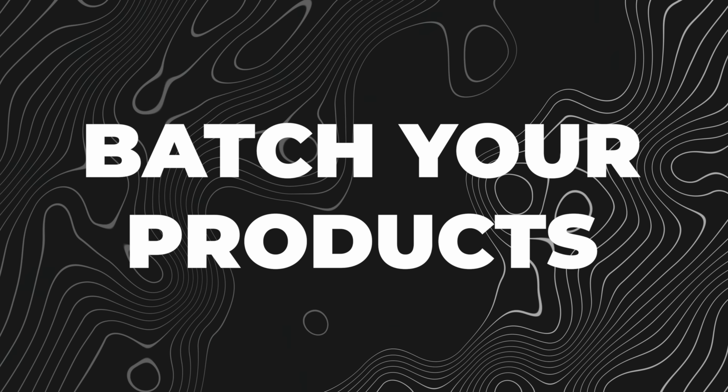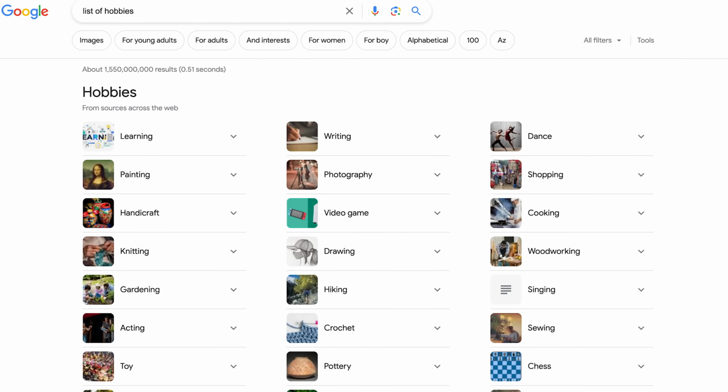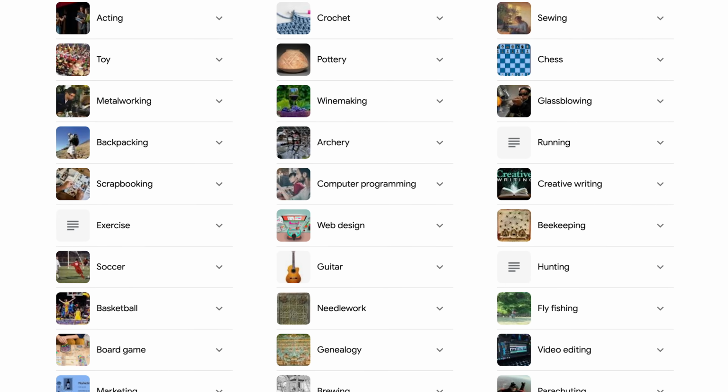Now, step number 1 is to batch your products. This saves you a ton of time later on. The way that this works is you make your designs based on an interest group. Now, these groups could include people that are interested in race cars, knitting, writing novels, or coding.